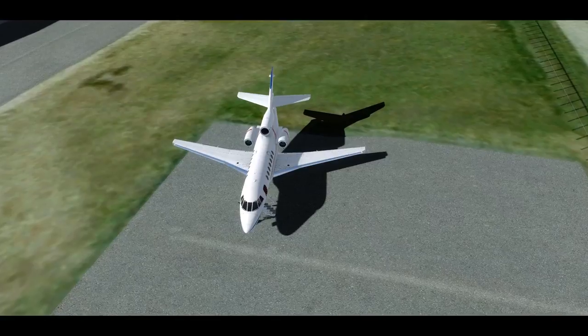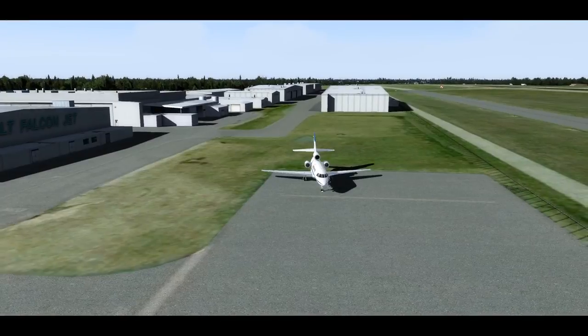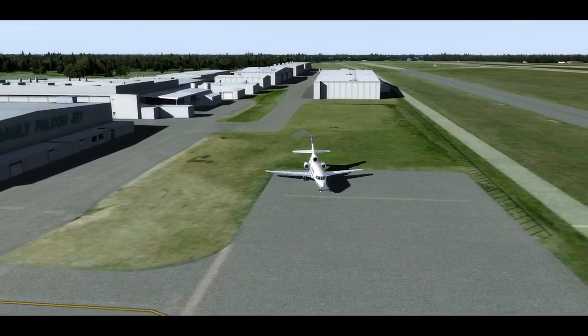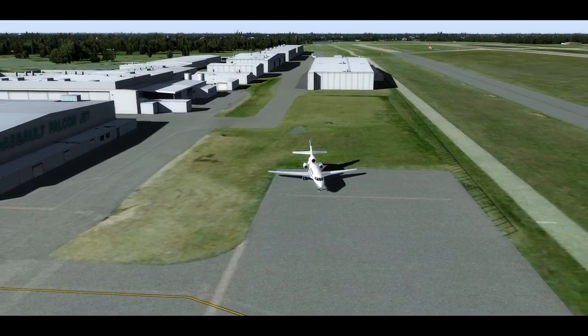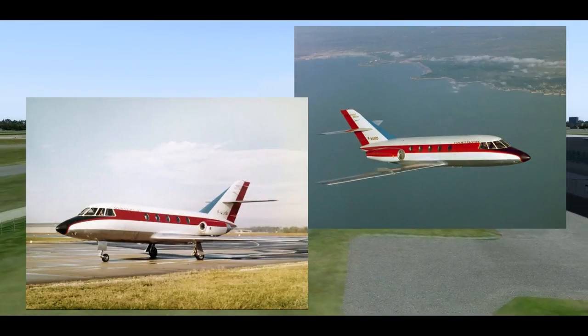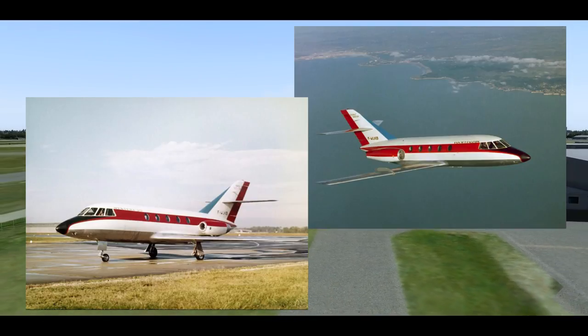While not as popular or well-known in the business jet market as names like Learjet, Gulfstream, or the Cessna Citation brand, French aircraft manufacturer Dassault Aviation still has quite a fascinating history in business aviation. Dassault flew its first business jet, the Mystère 20, in May of 1963.